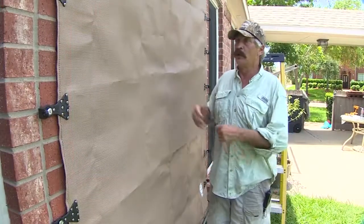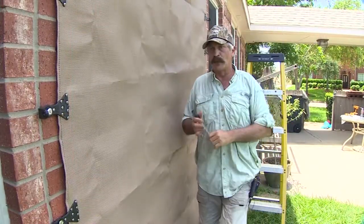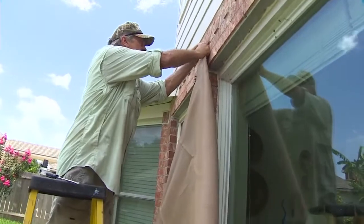Also the storage. We give you small bags. You can hang it in your garage. You can put it in your crawl space or in your attic. It's out of the way. This whole house would run about $2,000, which is about a half of what your deductible could be.